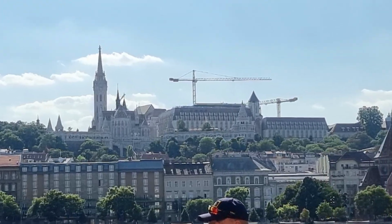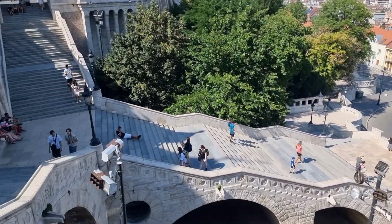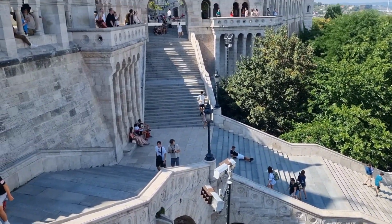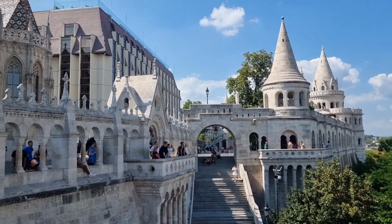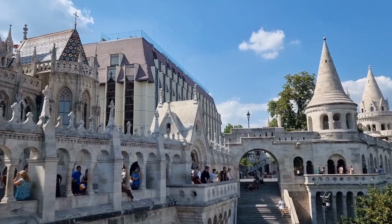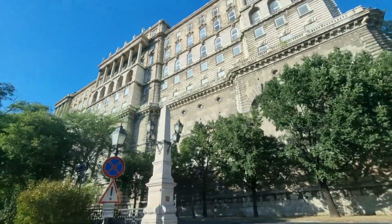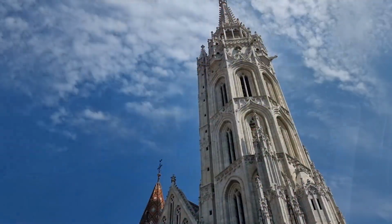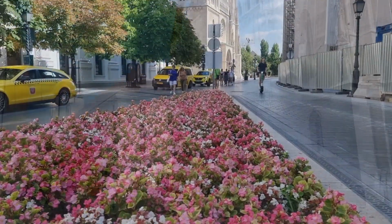The absolute highlight of the Hilton Budapest is its location high up on the castle hill behind the Fisherman's Bastion, with a view over the whole city. You're not in the actual city center here, but the views are spectacular, and it's only a 10-minute cab ride down to downtown. And some of the best highlights of the visit to Budapest are right outside the door. But now let's go in.